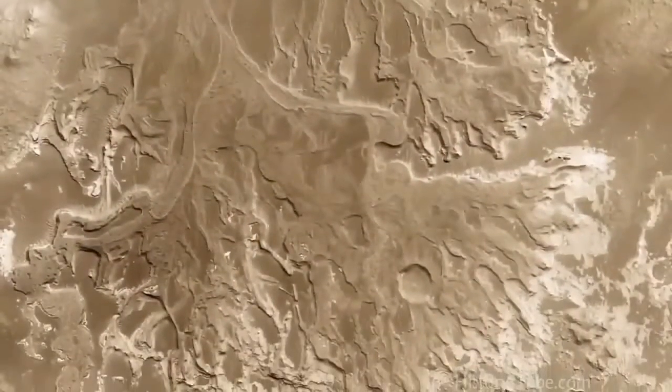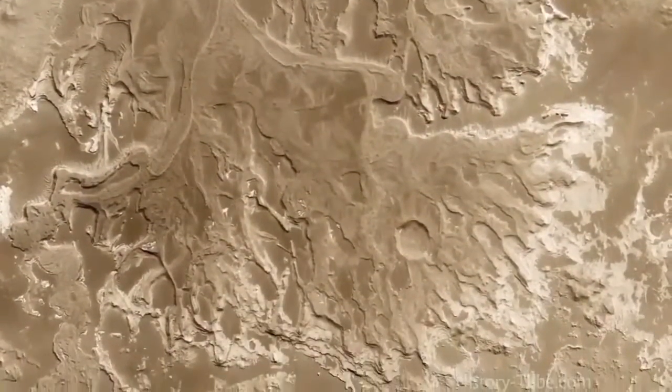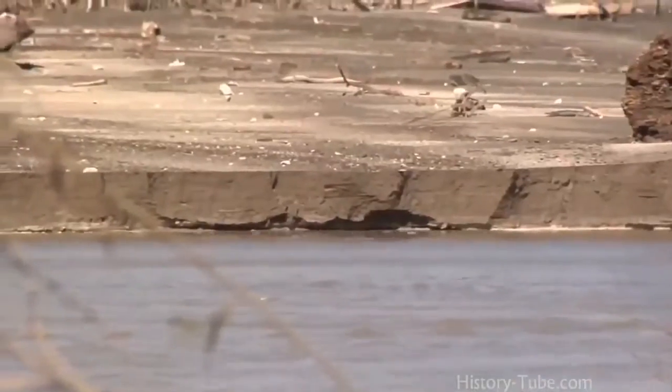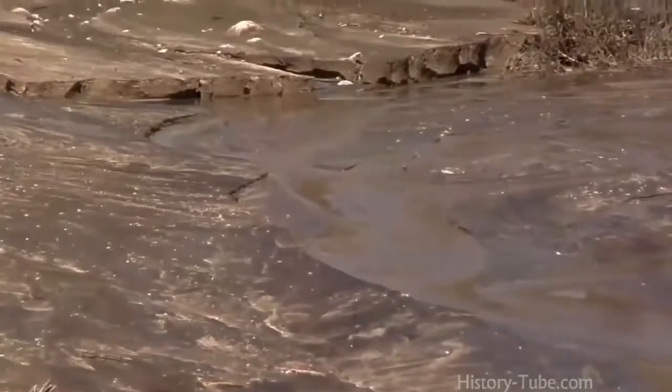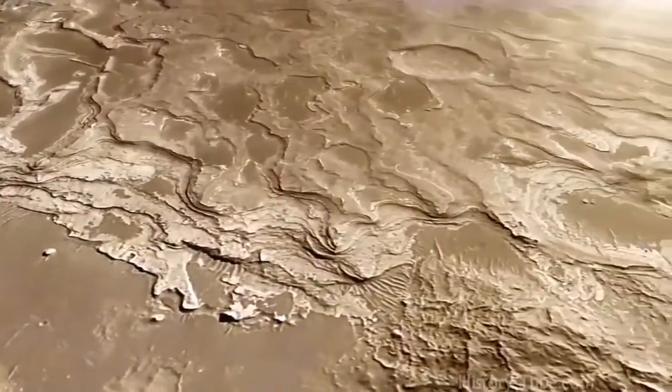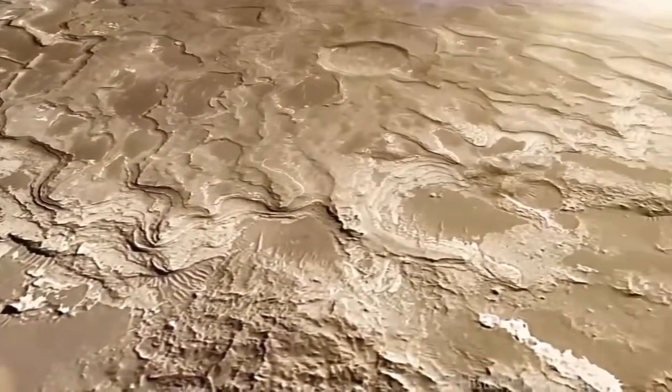Just upstream a little bit from Holden Crater, there's a place called Eberswalde Crater. That same river system in Eberswalde has left evidence of a delta. Just like the Mississippi River Delta, these things form when muddy, silty water deposits its silt, its mud, into a standing body of water, like a lake. So you have people that study deltas on Earth who think that's the place Curiosity should go.